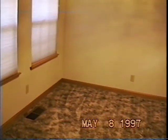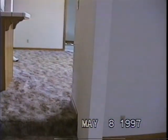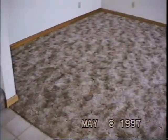Some of the original scratches that were in the door, which he annotated. The living room. Crack in the tile, which we annotated. See, the walls are clear of debris. Marks. Carpet's freshly cleaned.